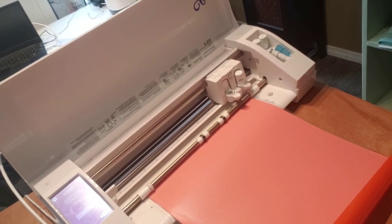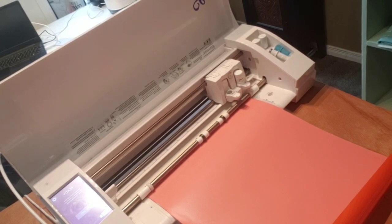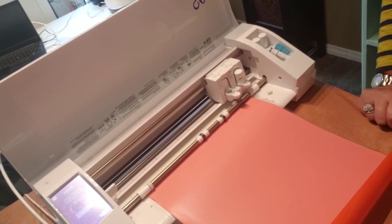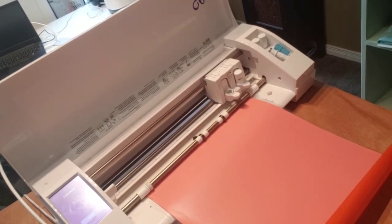And don't forget to mirror because we are using HTV, so we have to flip horizontally. I'm going to try to save as much vinyl as I can on this. Make sure I can cut it, and again, set it to heat transfer smooth. We're using Siser EasyWeed, and I'm going to use the orange again. Got everything in, everything looks good, and you click send, and your Cameo is just going to cut away.